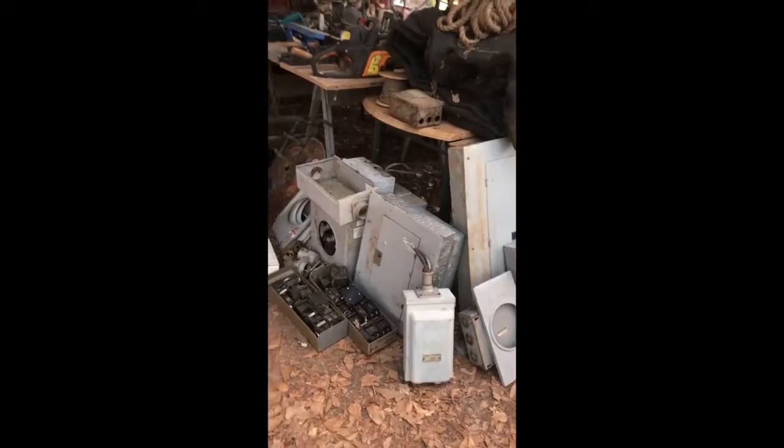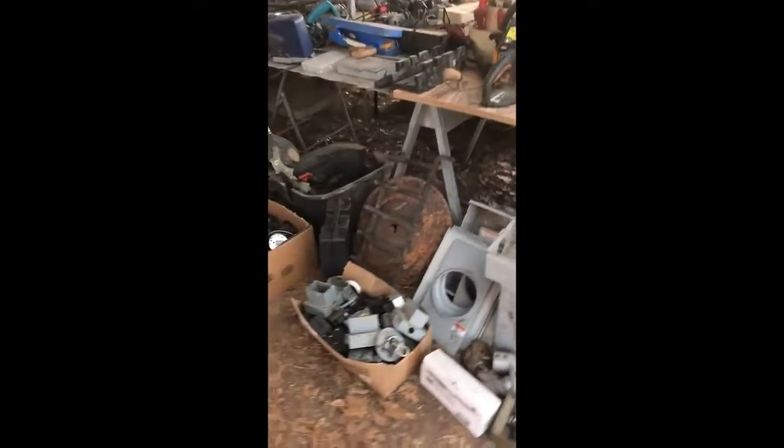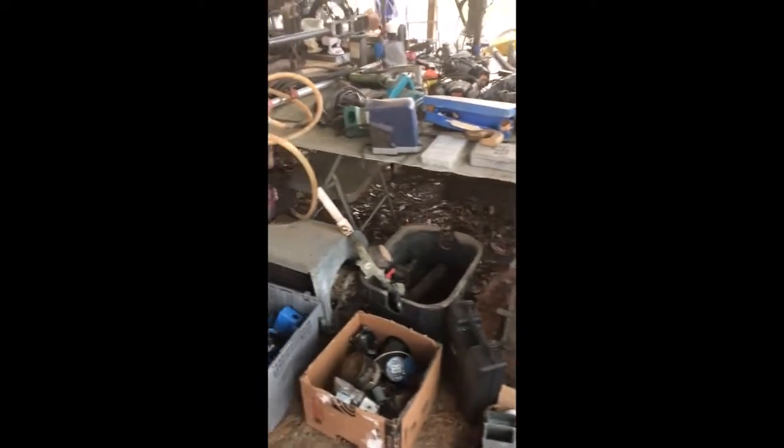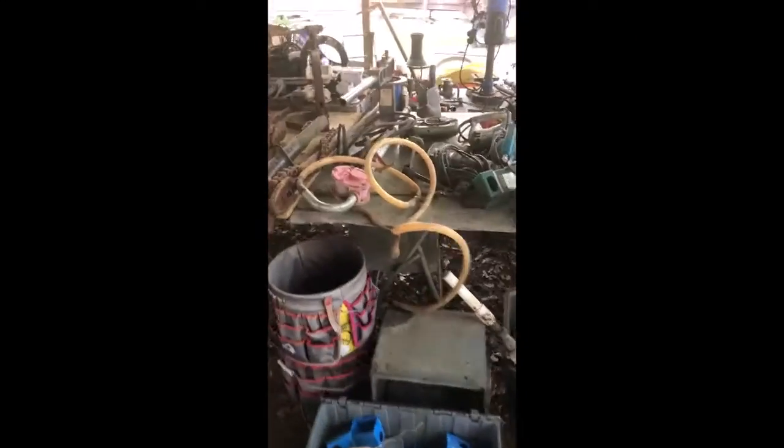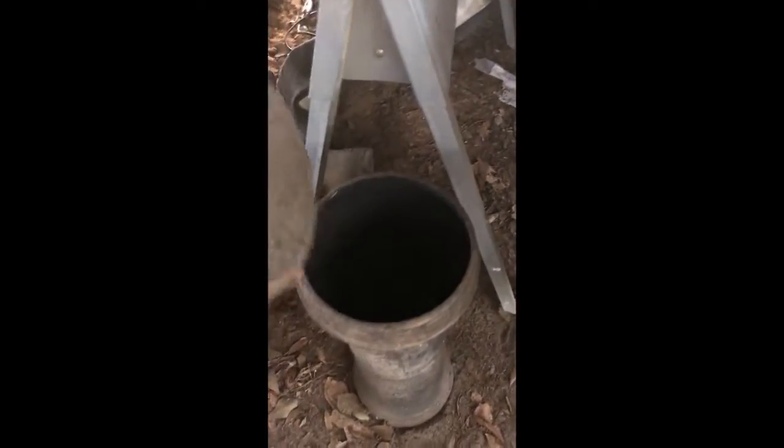If you're in the construction business, plumbing business, welding business, you're going to find all sorts of parts and pieces here that you could use, and we have an abundance of them, and it'll save you some money. A lot cheaper than going out and buying it new when we actually have it new here. By the box loads. This is a pretty cool cast iron piece. That was neat.